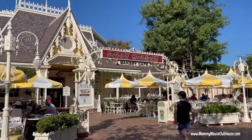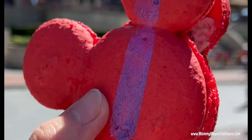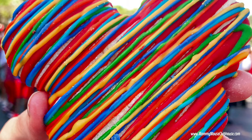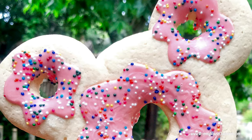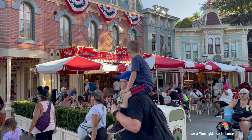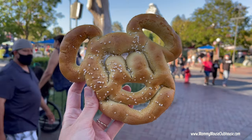Our next stop is Jolly Holiday Bakery Cafe, where you can get two of our favorites, Mickey Macarons and Mickey-shaped sugar cookies. Refreshment Corner is another place on Main Street that we always stop at to pick up a snack. You can get classic Mickey Mouse pretzels, as well as jalapeno cheese or cream cheese stuffed pretzels, and they have meal items like chili and hot dogs.